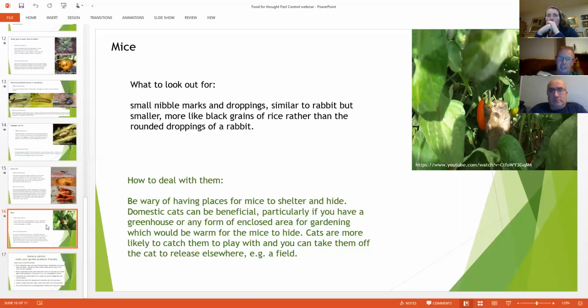If you find that they're living in your shed, clean the shed out, make sure there's nothing in there that they can eat. Take their food source away from them, deter them. I've also put down there that having a domestic cat, even just the smell of a cat in a place gets rid of mice a lot of the time.